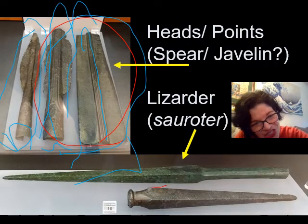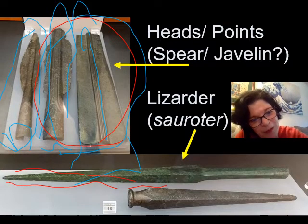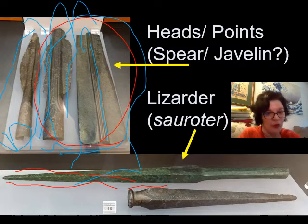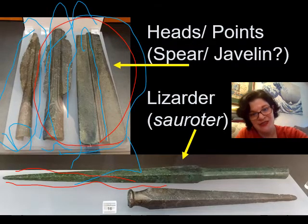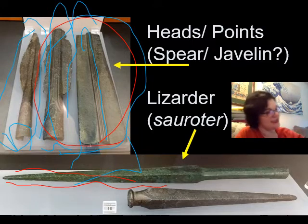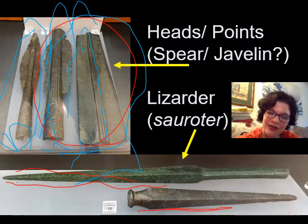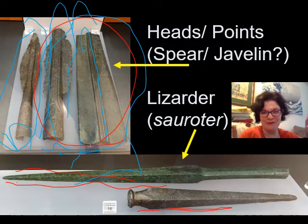So these are chunky, pointed butt tips, and you have them made like this for storage purposes. So at night when you go to sleep, you don't want to lay the wood of your spear onto the ground, especially if it's wet. That's going to cause your spear to warp and it'll make it unusable. Instead, you use the lizarder end, the sauroter, to stick it into the ground upright so it'll stay upright and the wood won't warp. This is a very long one. Next to it is this other lizarder that's a little bit more short and stocky.